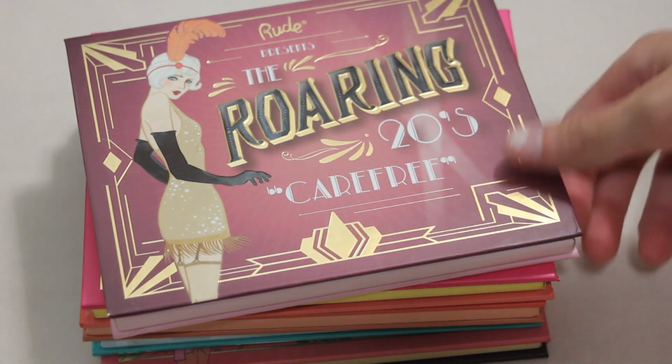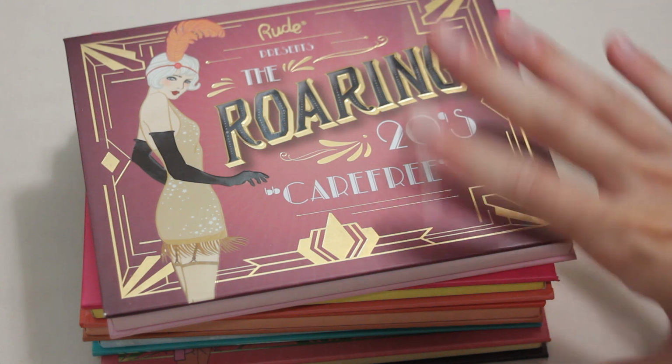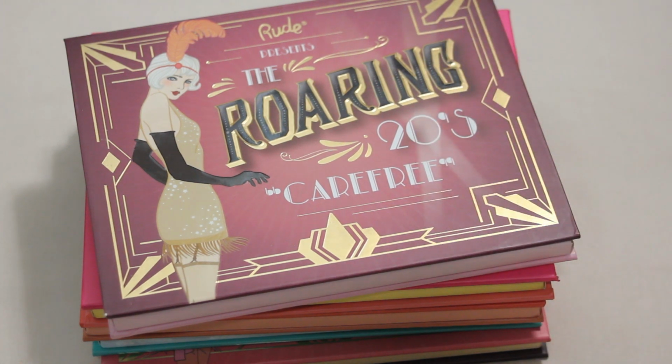Let me know what you guys thought, which one of these palettes looks like it would be your favorite, and have you tried anything from Mood Cosmetics? I really enjoy the products that I have tested out from them. Other than these palettes, I have tested out a couple of face and lip products from their Peanuts collection, and I did really enjoy those as well.